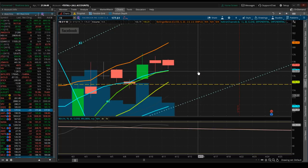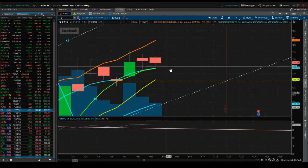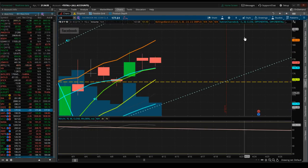So pretty interesting stuff there. There's a nice gap below here too. So if Facebook really wants to give it up, it can. So that should be pretty interesting as well.